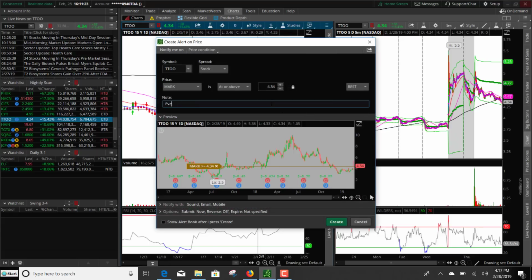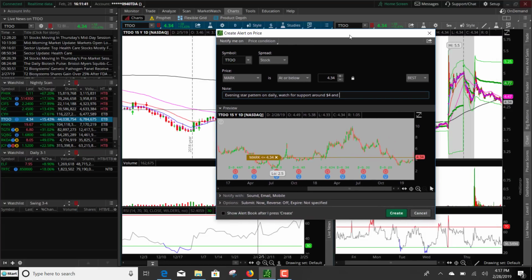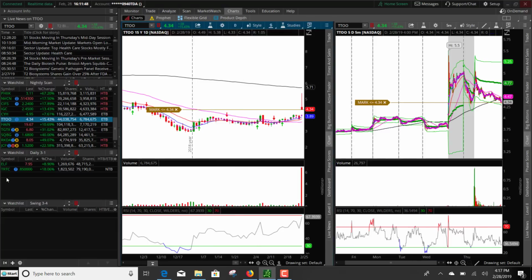Okay, so evening star pattern on daily. Watch for support. Oh, and before I forget, let me move that. Watch for support around $4 and see the 9 EMA on daily. And that is going to be TTOO.